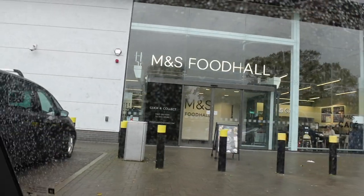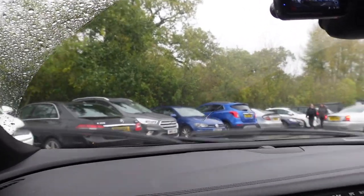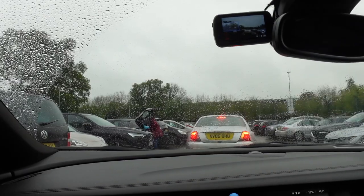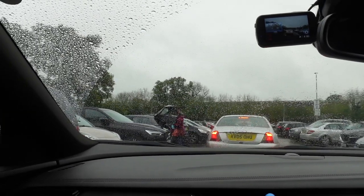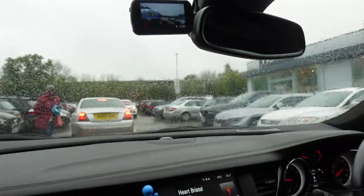Okay. I was going to go to M&S there, but there's nowhere to park. It might be, if you see somewhere to park. I can come back in the week when it's quiet. Not this many people can need Marks and Spencer's. It's TK Maxx and Next. That's what's causing it. And Costa. Found a spot. We made it.